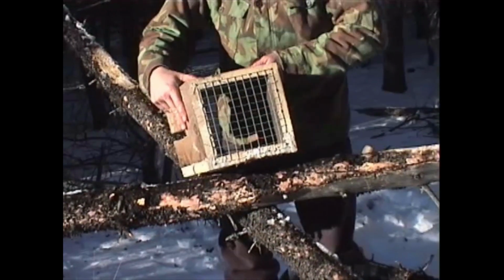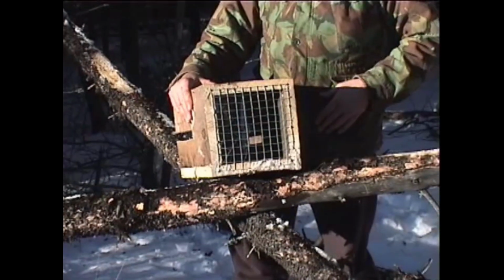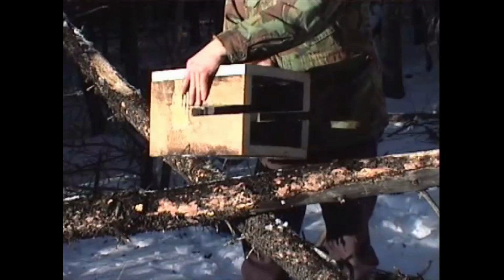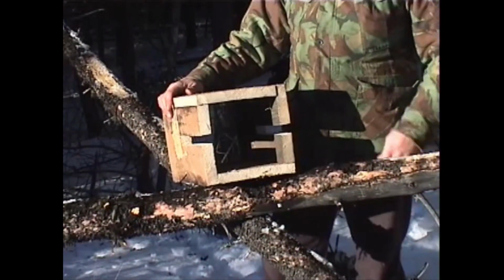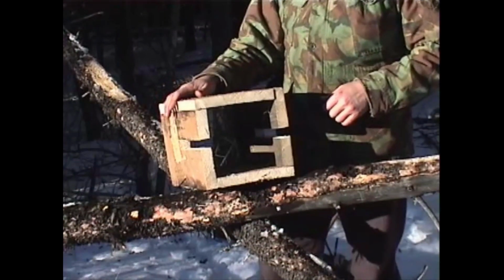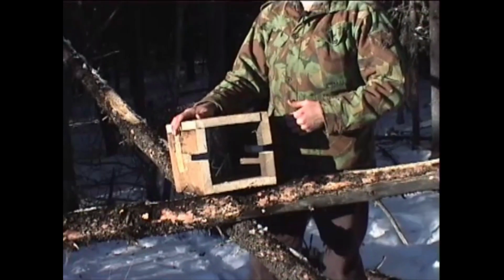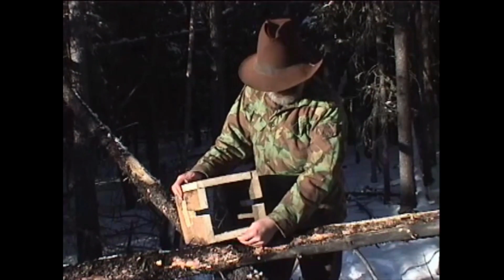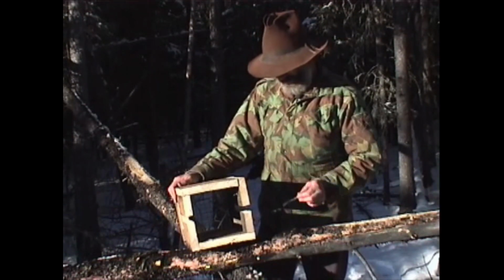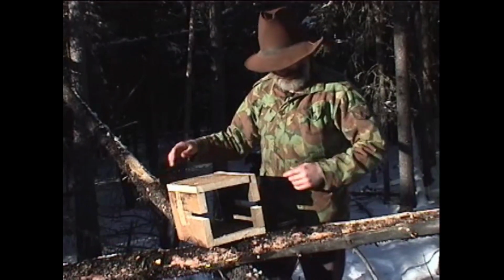In the back of the trap, there's just some mesh here, some wire, so that nothing can get in from the back. The only way it can get in is from the front. So that's what we call a controlled approach. We are controlling which way the animal comes in, and we know then that we're going to catch him humanely. And that's the idea of this. These wires that are sticking out on the side are there for me so that I can wire it to the pole. I'll show you that as we go along.